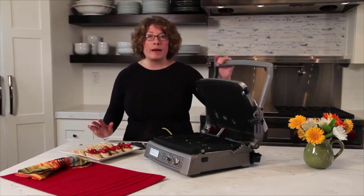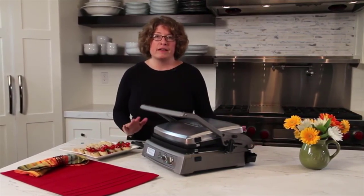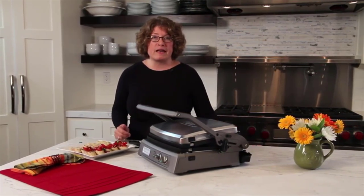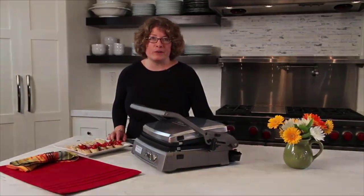The griddler is a great product to have in your home. It can help you cook lots of great things. Like I said, juicy burgers, beautiful steaks. You can do breakfast, lunch, and dinner for a crowd or just for two of you.